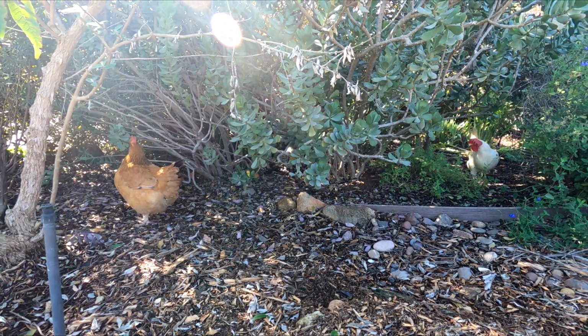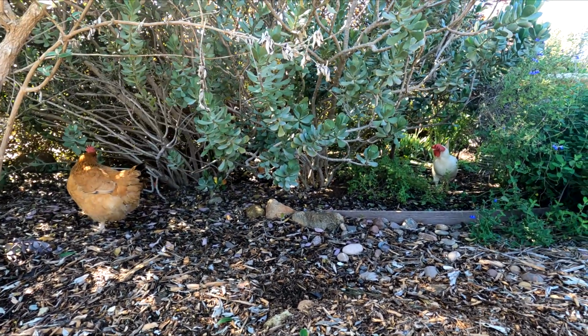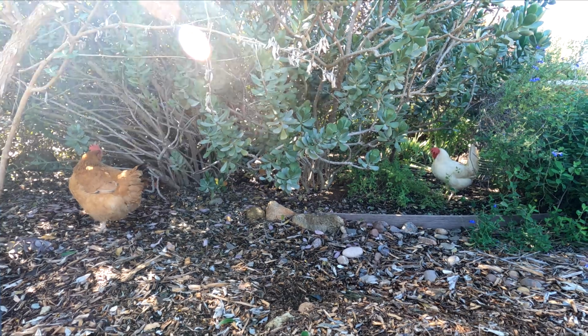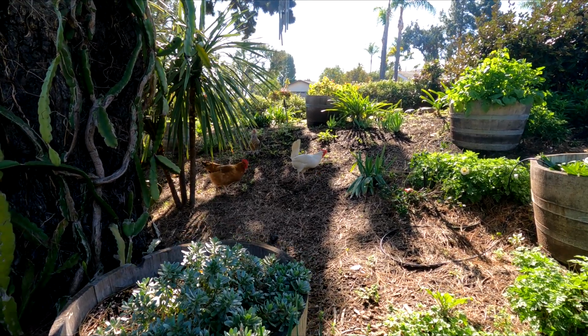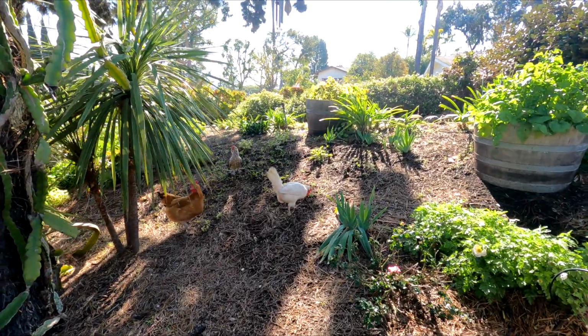Now back to talking about egg layers. We try to let our egg layers out to forage every day. This gives them space from the Cornish crossers and allows them to be chickens. We do have coyotes and other predators in our area, so we make sure not to let them out too early and to put them back in well before dark.